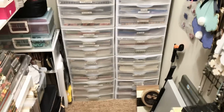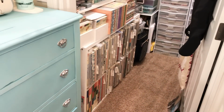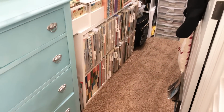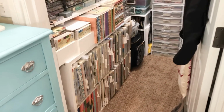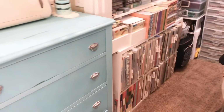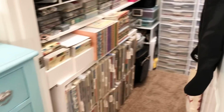My goal was to clean my floor so I could at least get around, and sometimes that just means pulling everything out so you can maneuver, move around, all that good stuff. But I wasn't supposed to go into any drawer and redo a drawer. Those were going to be separate videos, but I kept doing it.